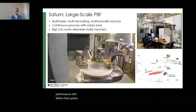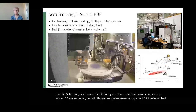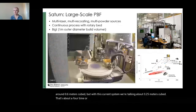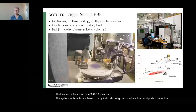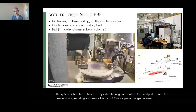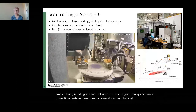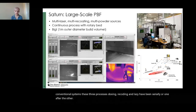So enter Saturn. Now, a typical powder bed fusion system has a total build volume somewhere around 0.6 meters cubed. But with this current system, we're talking about 0.25 meters cubed. That's about a 4x, a 400% increase. The system architecture is based in a cylindrical configuration where the build plate rotates. The powder dosing, recoating, and lasers all move in Z. This is a game changer because in conventional systems, these three processes, dosing, recoating, and lasing, happen serially, or one after the other. Here, we're parallelizing that, and we've made two sites for this to happen.